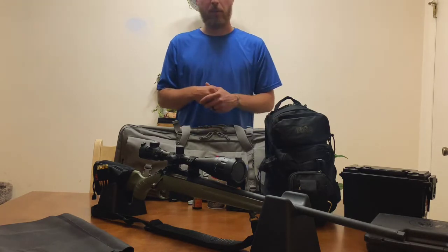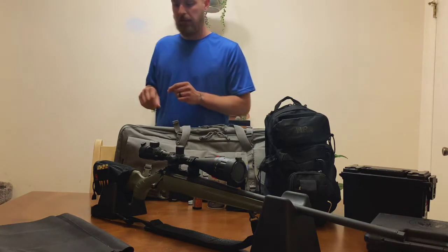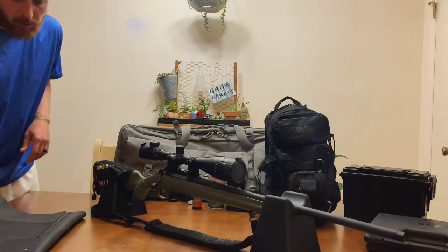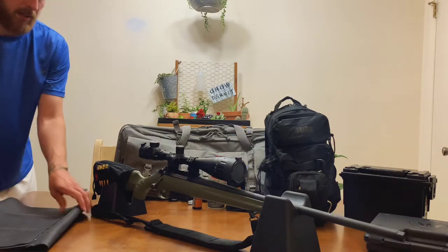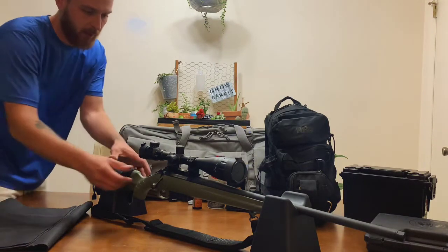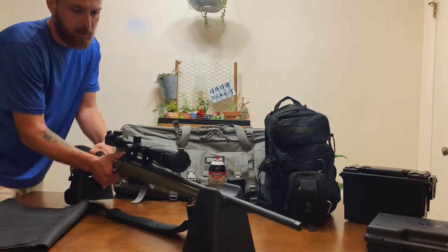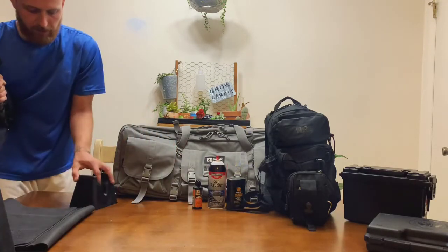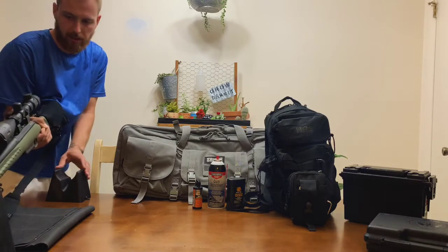And the Predator comes with a threaded barrel, which is sweet, and hopefully soon my tanker style compensator will come in the mail. So slide this over just so I can go over the rest of the stuff that's going to be on the table here in a second.